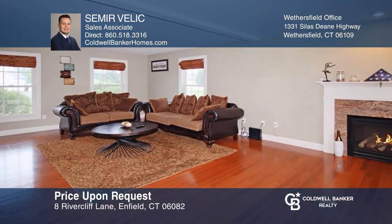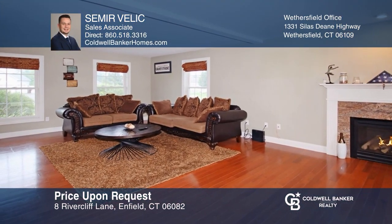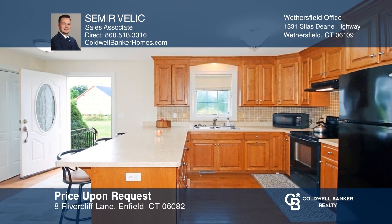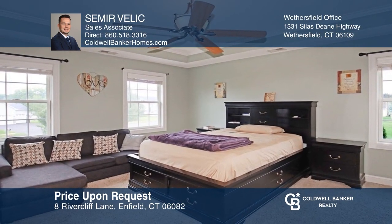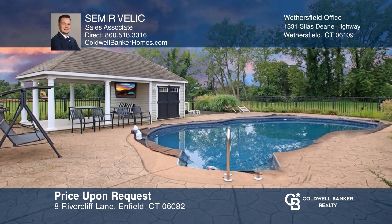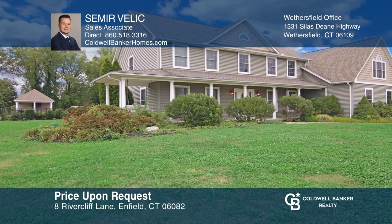This custom-built home on less than 1 1/4 acre boasts attention to detail and upgrades. From the spacious kitchen to the dining area and family room with sliders overlooking a patio, pool, and pavilion. Enjoy a bonus room with potential and a lower level with a guest suite with an external entrance. Samir Velik would love to tell you more.